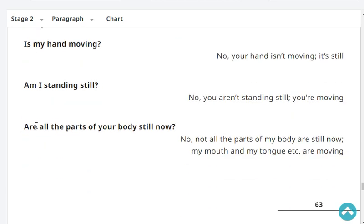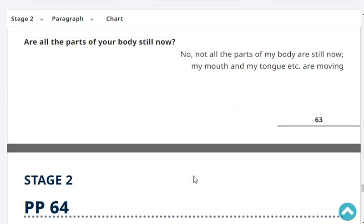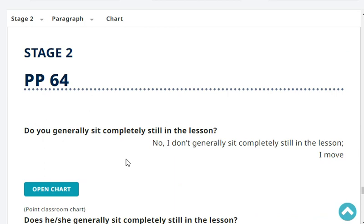Is my hand moving? No, your hand isn't moving. It's still. Am I sitting still? No, you aren't sitting still. You're moving. Are all the parts of your body still now? No, not all the parts of my body are still now. My mouth and my tongue are moving. Very good.